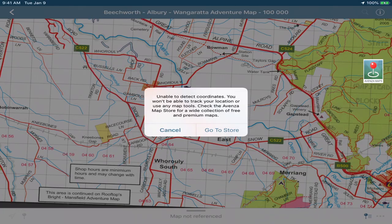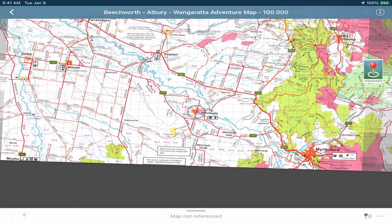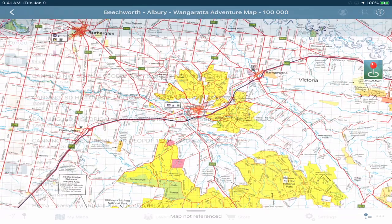I imported one of the rooftop maps. Unfortunately, it's not correctly set up, so it doesn't show you your location and so on, and it tells me here that it can't detect coordinates. However, I still have the map here, and could certainly look stuff up.